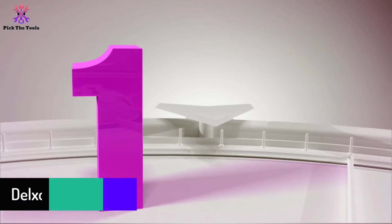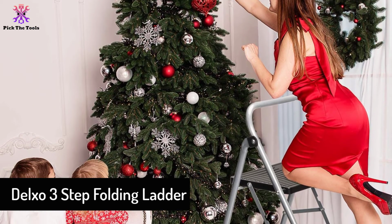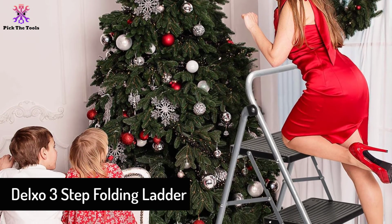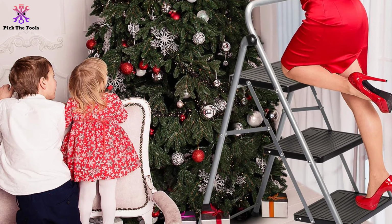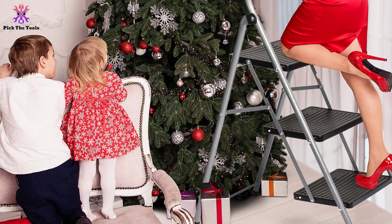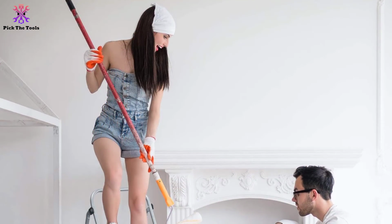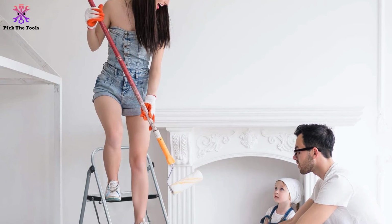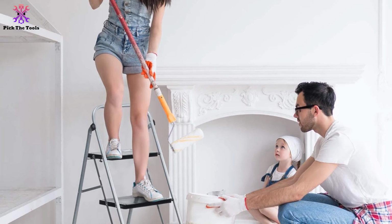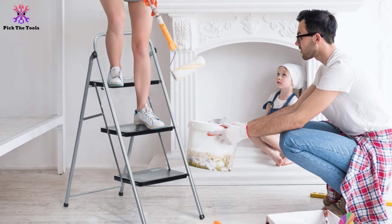And finally at number 1, we have the Delxo 3-step folding ladder. Don't have any idea where to put the folding shelf when not in use? This 3-step stool ladder is an excellent addition as a corner shelf or plant stand when not being used. Some also keep it open as a pet stool. However, this ladder folds super thin, so it can be put away under the bed or behind the sofa, out of sight. Delxo step ladders or folding stools are great for indoor use.